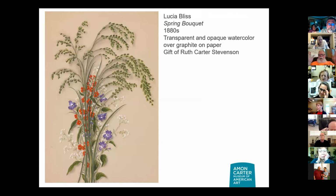It almost looks like stalks of wheat. Yeah. You know, it looks like kind of hops. Yeah, hops, it kind of does. Yeah, you're right. I mean, and this is very traditional.